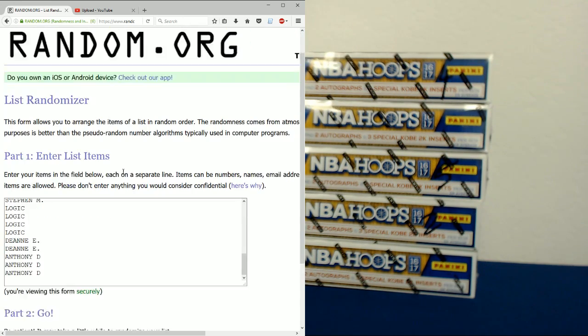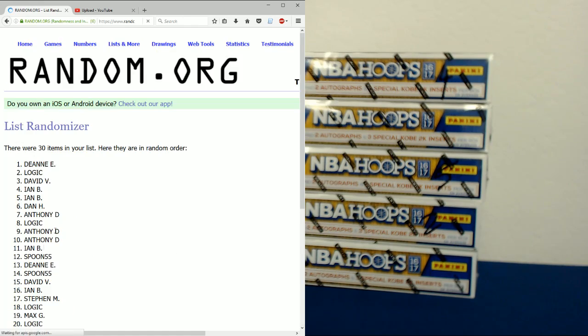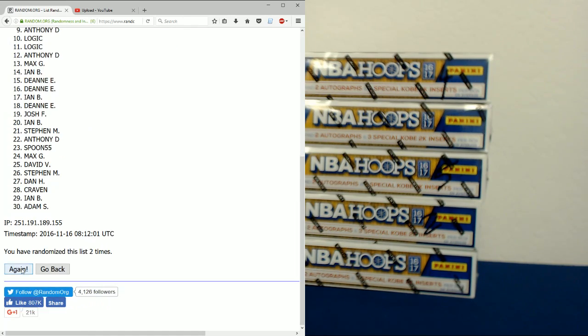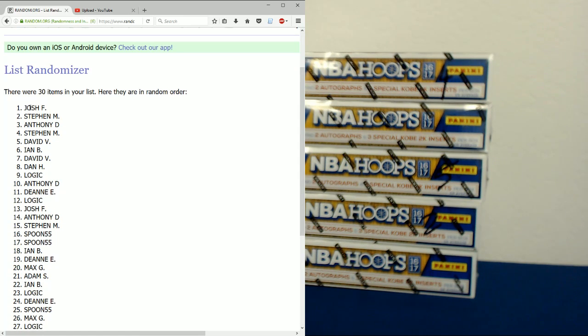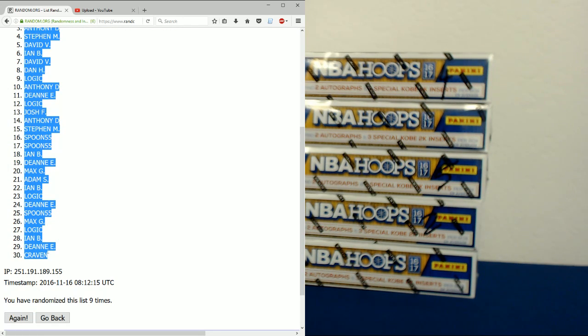All right, so let's randomize your names and then we'll randomize the teams. All 30 spots. Good luck, guys. We'll match them up. One, two, three, four, five, six, seven, eight, and the ninth and final time. There is your order there. Josh F. at the top, and we have Craven 30 on the bottom. Craven, I think he really wants the Warriors.